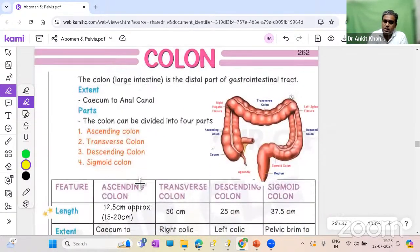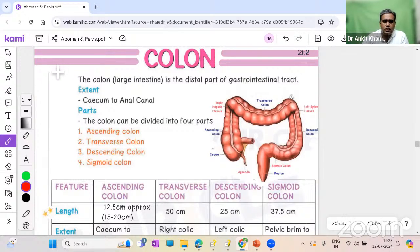Now, this was about our cecum and appendix. Cecum, remember the location, appendix, remember different positions, and its applied aspect. Now come to the large intestine, that is the colon. Yesterday we have seen the basic differences between the small and large intestine. We are not going to repeat it again. We should know that the major role of the large intestine or the colon is basically absorption of water, secretion of more mucus so that the stool is formed, and some absorption of nutrients as well might happen simultaneously.